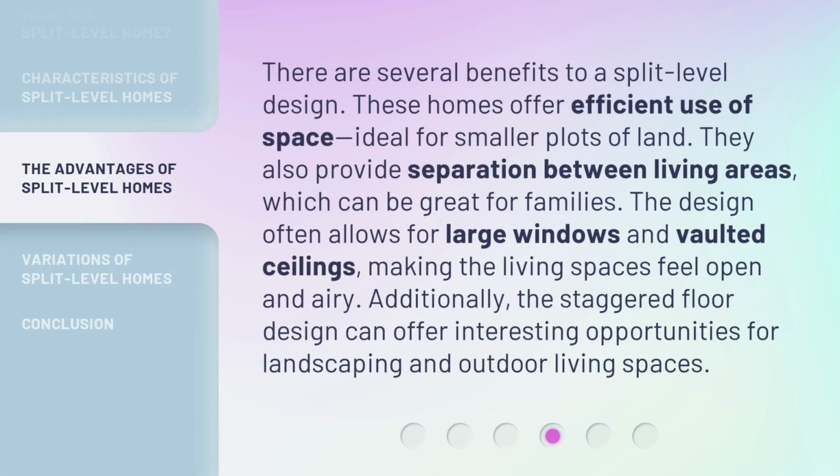There are several benefits to a split-level design. These homes offer efficient use of space, ideal for smaller plots of land. They also provide separation between living areas, which can be great for families. The design often allows for large windows and vaulted ceilings, making the living spaces feel open and airy. Additionally, the staggered floor design can offer interesting opportunities for landscaping and outdoor living spaces.